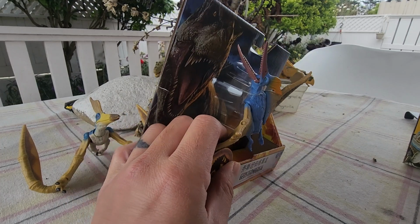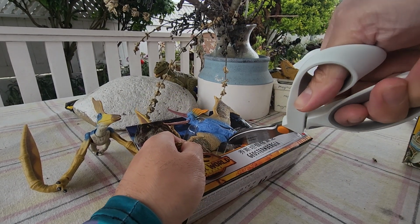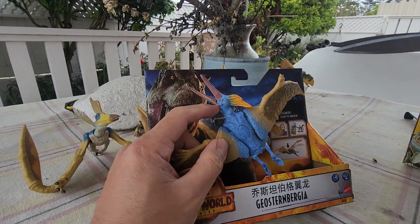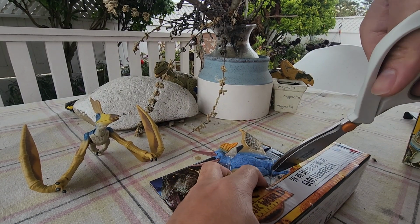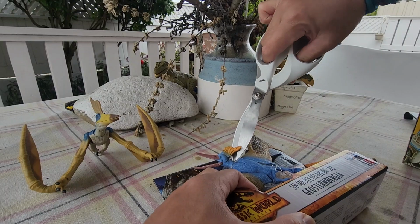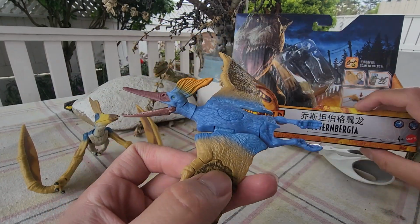Oh wow, it's kind of scary. It's so rare. It's so scary to... Oh my goodness. Wow. How do I open this guy? Holy smokes, it's kind of scary to cut it. There. Okay, here we go. We got it.